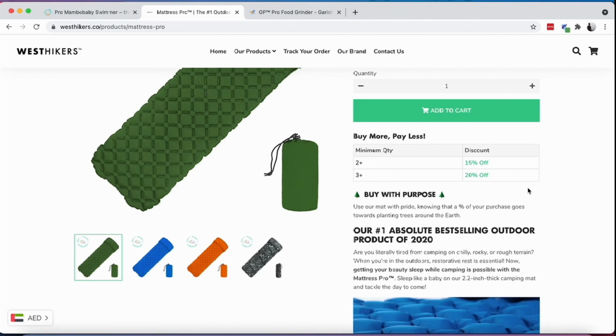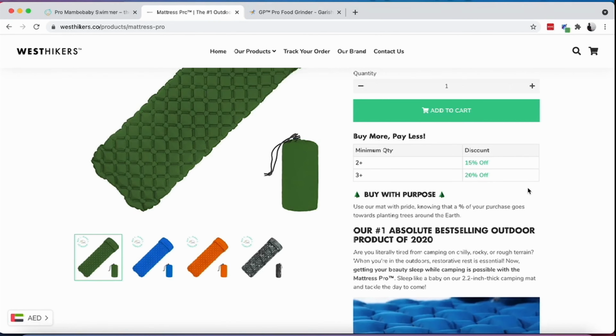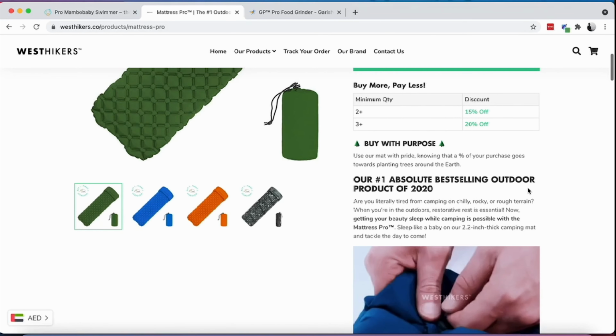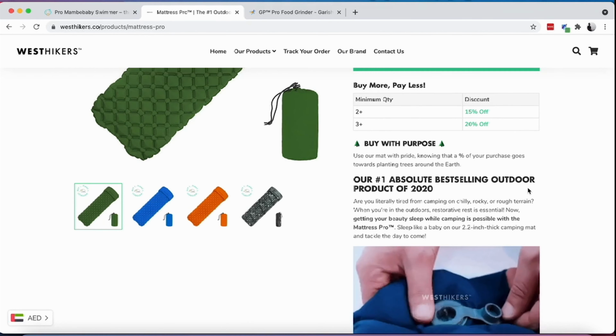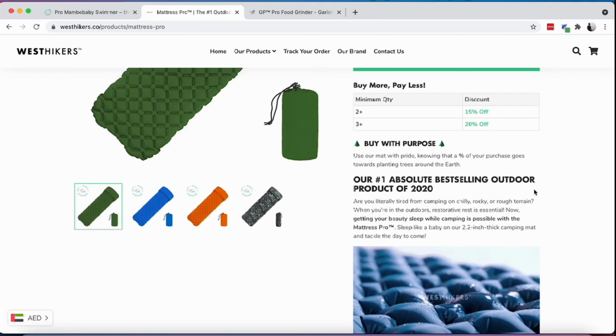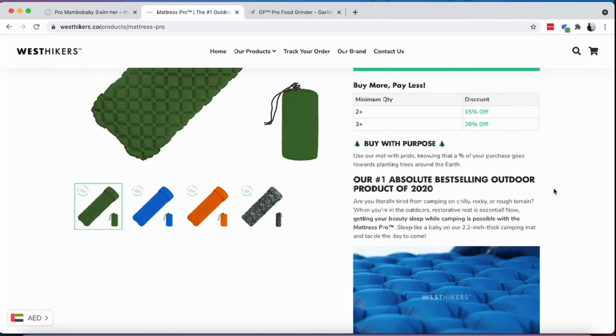So this motivates or encourages people to not just buy one, but buy two or buy three, hence increasing your AOV, which is average order value, which is one of the most important criteria to optimizing your e-commerce store and also being as profitable as possible on your storefront, right? Okay, so buy with purpose. Use our mat with pride, knowing that a percentage of your purchase goes towards planting trees around the earth. Great. Amazing. I love causes like these.